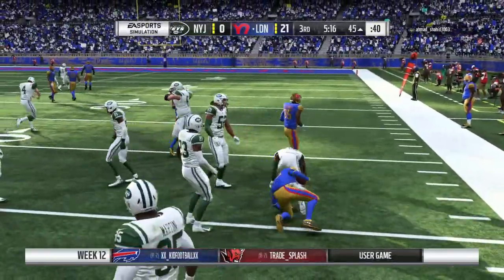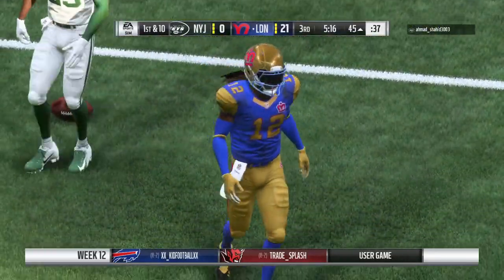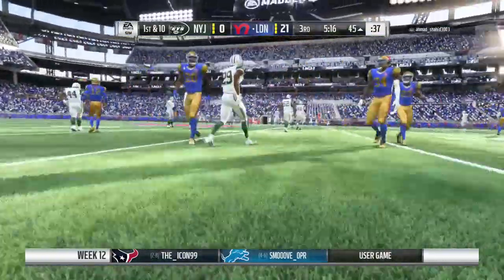Well, he wasn't too far from breaking that. Officially, give him 15. And this offense, they're going to have excellent field position. They take over with a first and 10 on the short side of the field.